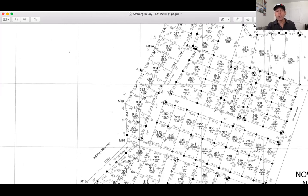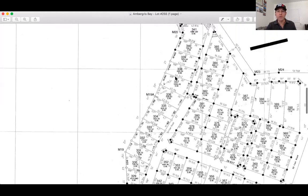Now, in this case, for 334 and 335, it already has solid ground all the way out. So that owner, whoever purchases those lots, can benefit. They don't have to fill any of that. It's already there. There are some other lots that would benefit from a seawall.